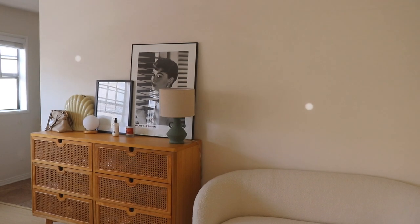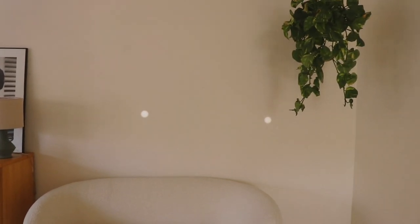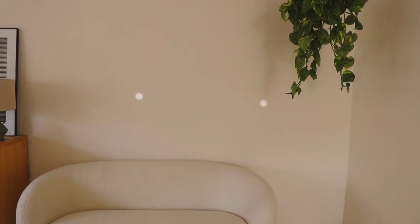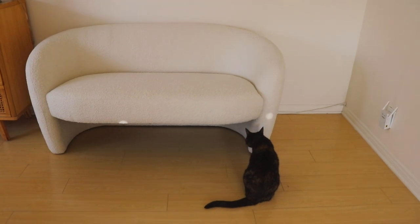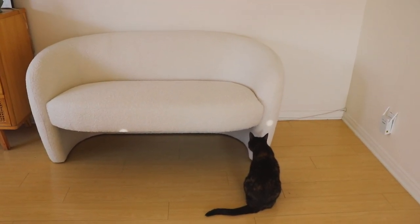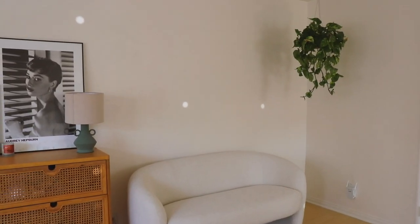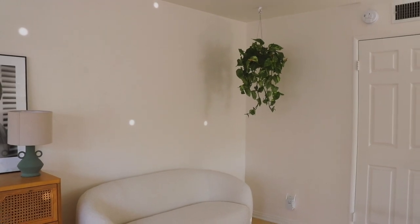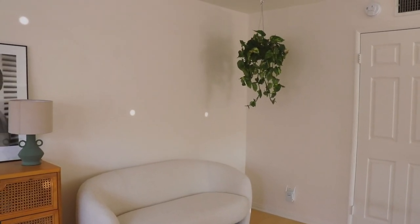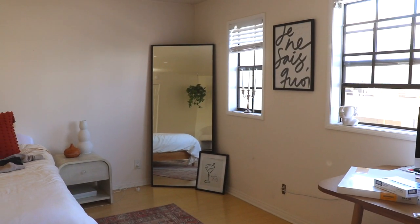Let me know what you guys think I should put around it or next to it. I feel like I already have a lot going on over here, so maybe I'll move some of that stuff above the couch. I'm not really sure yet. If you guys have suggestions, let me know what you think. Piper is a huge fan of the couch. She loves smelling it. I'm not really sure what she smells on it, but she likes the couch. So yeah, the room is slowly coming together. I just need to put some stuff around it. I don't really want too much going on over here though, so I'm gonna keep it pretty simple. But yeah, the couch is here and my room is slowly coming together.